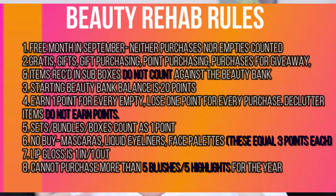In essence, I told myself that I don't want to bring any more than 20 items that I am paying for out of pocket into my collection for the year of 2023. What that means is that for everything I'm spending money on, I lose a point, and for everything that I empty, I gain a point, so that there's some give and take to this low buy, right? There are some sections or rules in regards to what doesn't count for me, and there are also no buy rules as well. Please go watch my intro video, because this video is not going to make much sense to you if you do not.